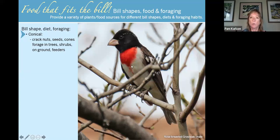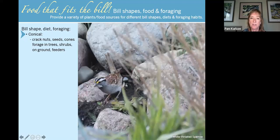So like rose-breasted grosbeaks have a very conical beak. They love cracking nuts and shell, eating seeds and cones, they'll forage in trees, on shrubs, on the ground, and they do come to feeders. Also, the sparrow family, they also have a conical shaped beak, which is really good for crushing little seeds. So this is a migratory white-throated sparrow.